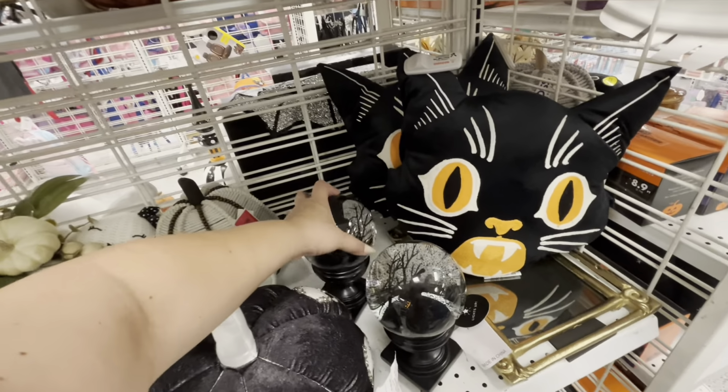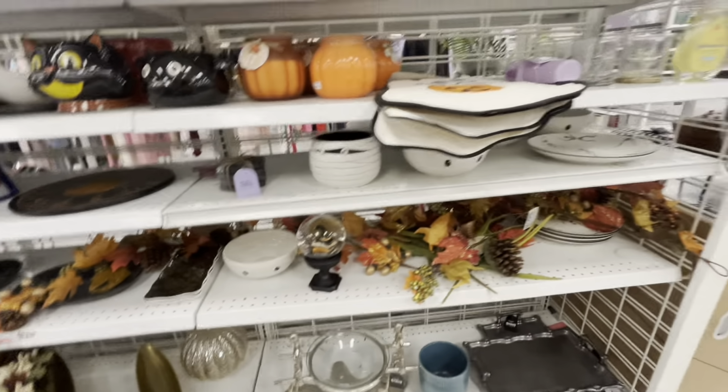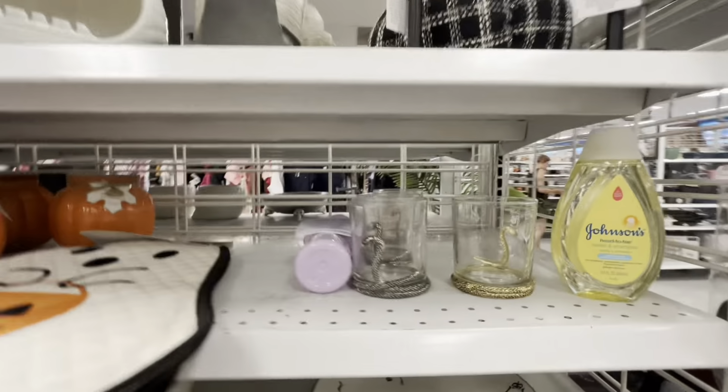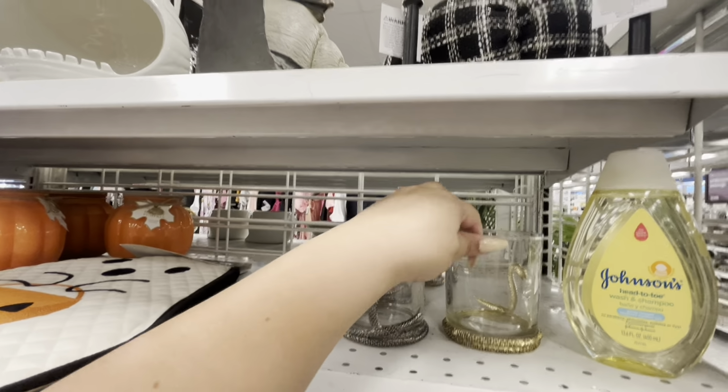Oh, really? No price. Sorry, friends. All right, and then on this side of this aisle, let's see. They have the snake cups. These are different. They are glass. $6.99, silver and gold snake.